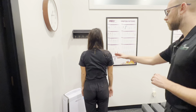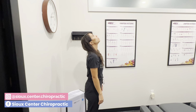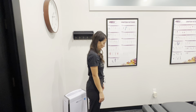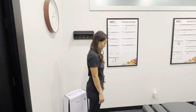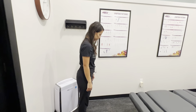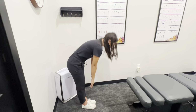Now I'm going to have you turn your neck, look up at the ceiling, as high as you can. How's that feel? Just tight in my upper traps on both sides. And then try to touch your chin to your sternum. Oh. Pretty tough to do. Just tight the whole way. Yeah, from the base of my skull all the way down to my shoulder blades. Okay. All right. Now let's go ahead and look down at your toes. Flex your spine so you go down and touch your toes. And come back up.